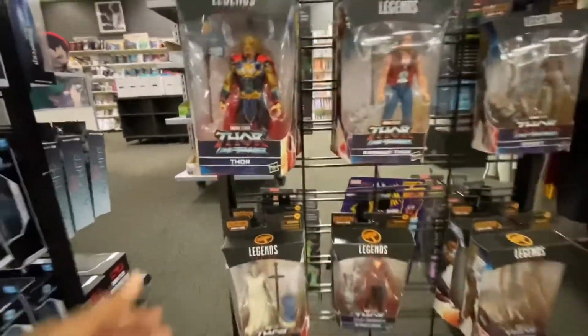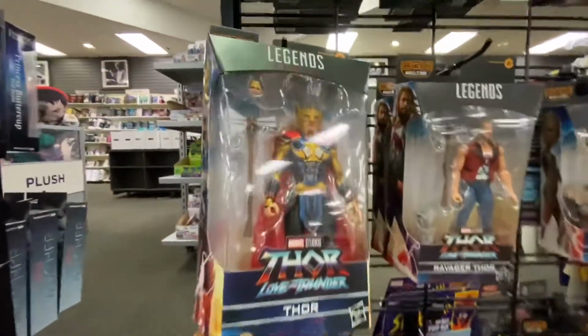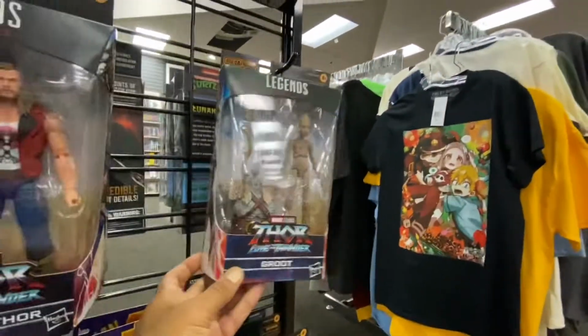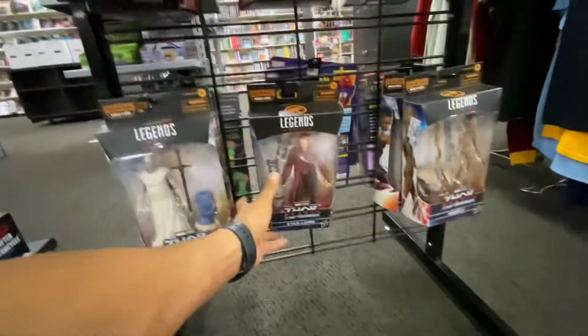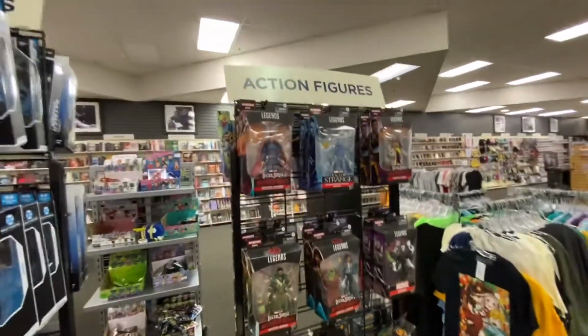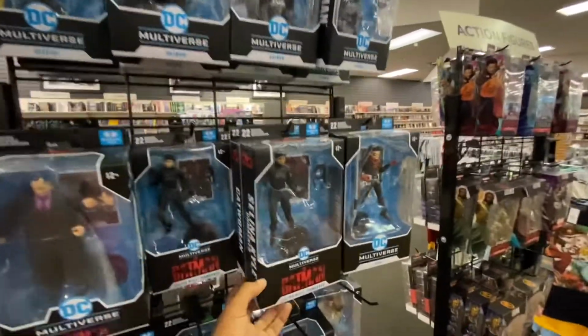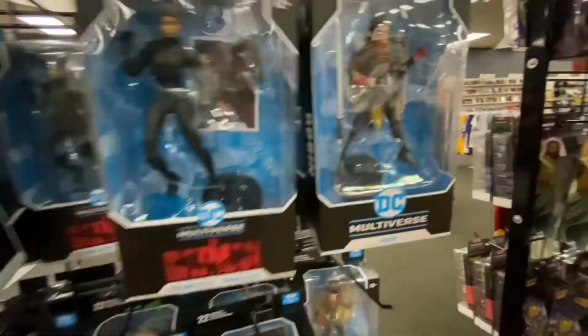Check it out. Got Thor right here. And got Rare Thor, got Groot. Got more Groot. Got Star-Lord, and got Gamora. Premium Toy Collect. You with the coolest toy hunter alive, man. We are at Books A Million right here on I-55.